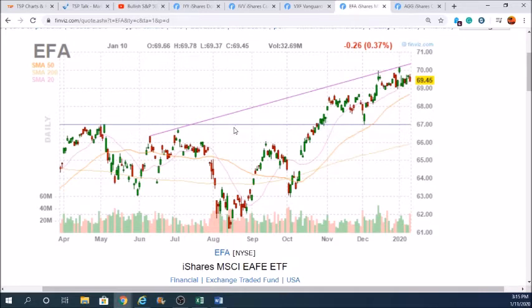As you can see, back here in May, it hit that, went right through it in October, then we touched it back in beginning of December before it took off again. But I like to see this upward sloping 200-day moving average. That is very positive. That's great. And we'll have to see where this goes.